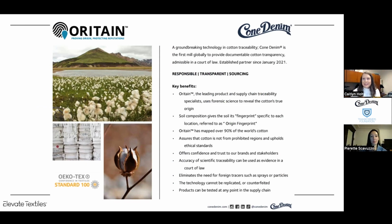So for sustainability in cotton, we have partnered with Oritain since January of 2021. And we were the first denim mill to use Oritain. Oritain is basically the DNA of the cotton. They've mapped all of the cotton across the world, and they can take a finished garment off of a retail shelf and tell you what percent of that garment came from what region in the world. They can just get like a fingerprint of the cotton. So it's a really innovative technology, and something we're really proud of.